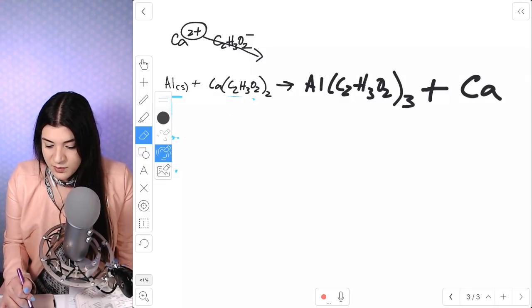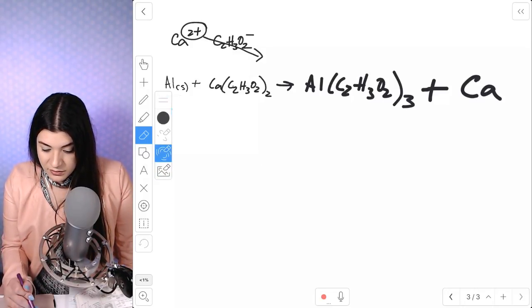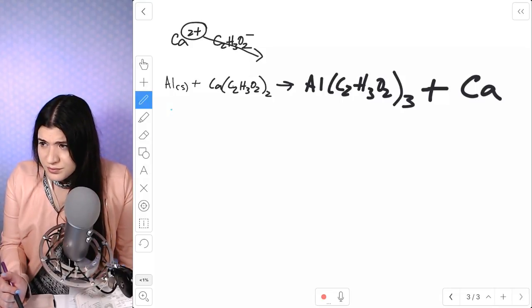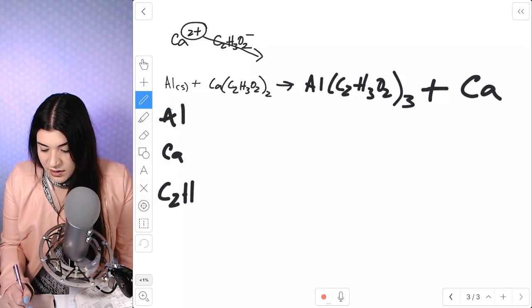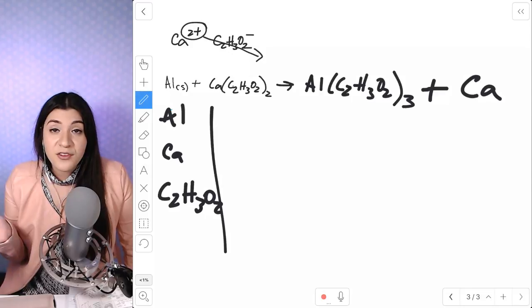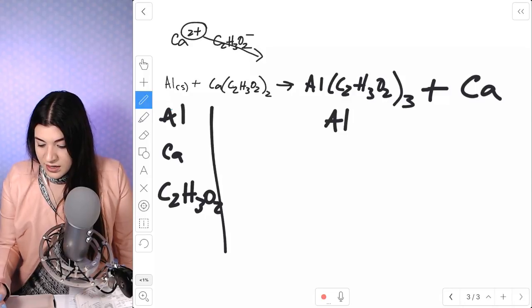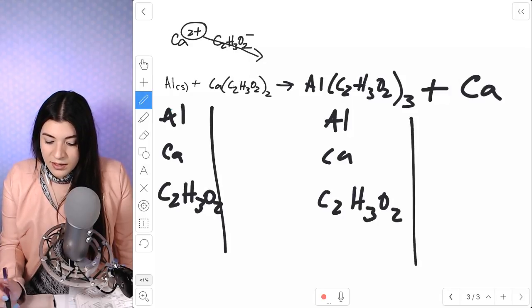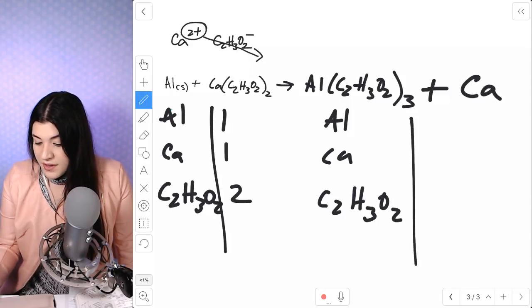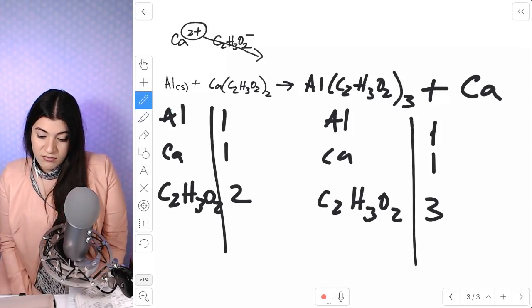And then let's just make sure that everything's balanced, because it is not. So then balancing this chemical reaction, this is aluminum on one side, calcium on one, acetate on the other, and then any sort of polyatomic that remain the same on either side, I'm going to leave them the same when I'm balancing this out. It just makes it so much easier to balance. And let's keep going. So aluminum on the left side only has 1, calcium has 1, and acetate has 2. And then aluminum on the right side has 1, calcium has 1, and then acetate has 3. So the only thing that is not balanced whatsoever is our acetate.